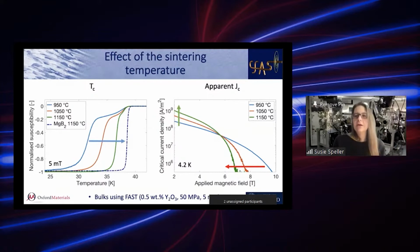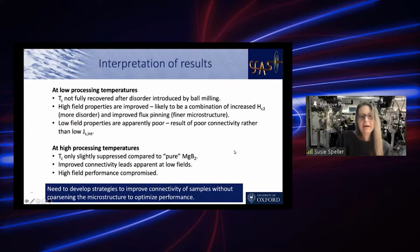So what we'd really like to do is to come up with a process that would not only increase the low field JC, so make sure that we've got fully dense, well-connected microstructures like we do at high temperature here, but also keeps the performance at high field as well.